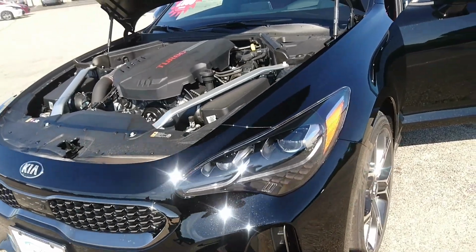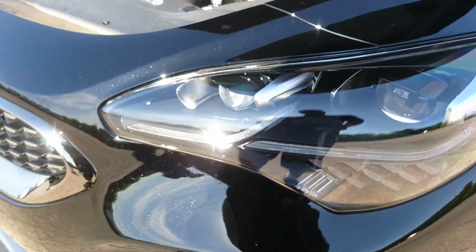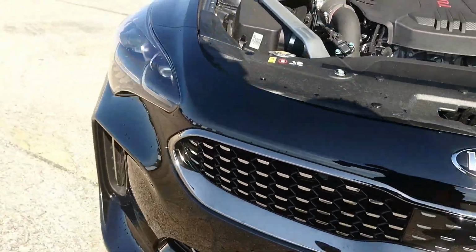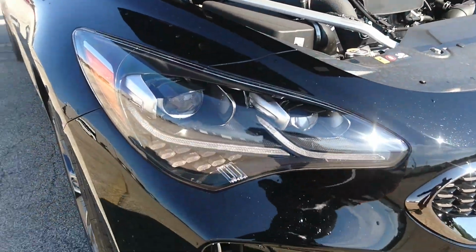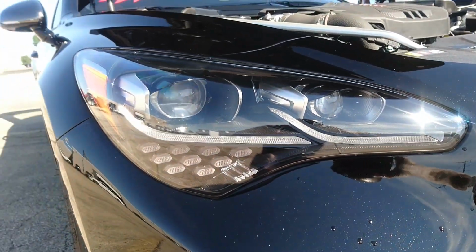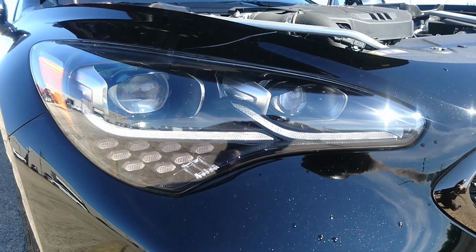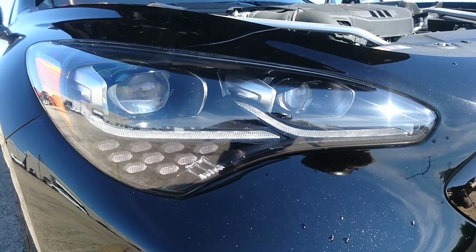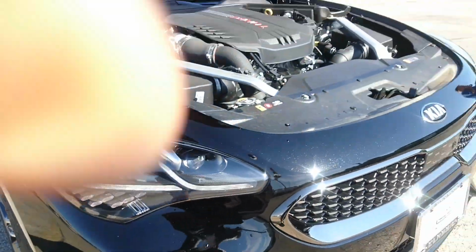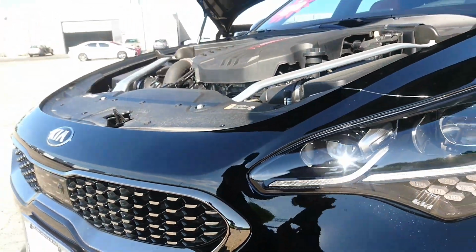If you look at the lights, these are of course LED. Look on each side. And they actually swivel, and those are very high quality. So when you turn, they kind of follow the direction of where you're turning. Very high quality. Take a look at the other one. You can see that right there.